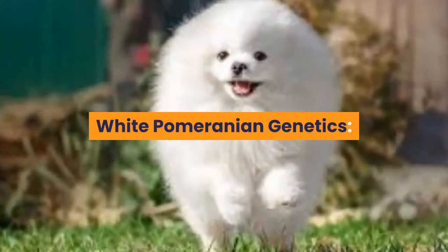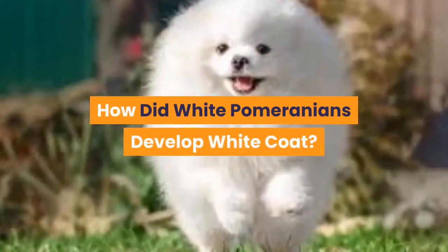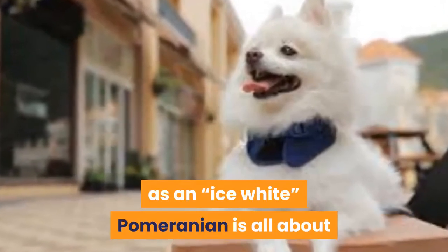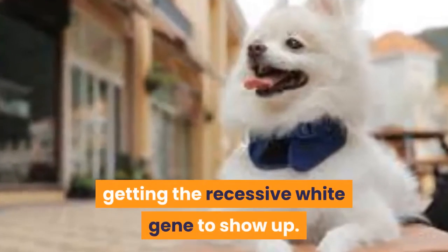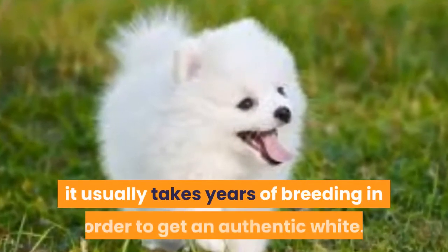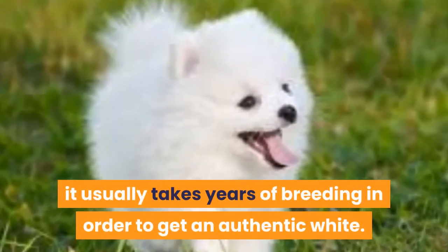White Pomeranian genetics. How did white Pomeranians develop white coat? Getting a true white, or what's dubbed as an ice white Pomeranian, is all about getting the recessive white gene to show up. Because the white gene is non-dominant, it usually takes years of breeding in order to get an authentic white.